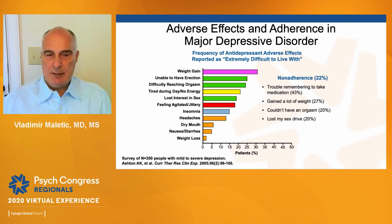Also, towards the top of the list, feeling tired during the day, having no energy, and having sleep disturbance. These are all very relevant indicators because they may translate into non-adherence. As a matter of fact, 1 in 5 patients in this survey was not taking their medicine regularly. And if we look at the reasons why they're not taking medicine, they again have predictably to do with changes in weight, sexual side effects, or forgetting to take their medication, especially if the regimen is complex.